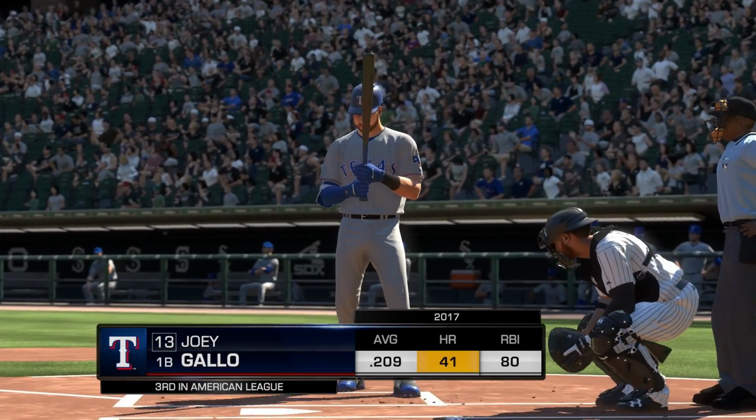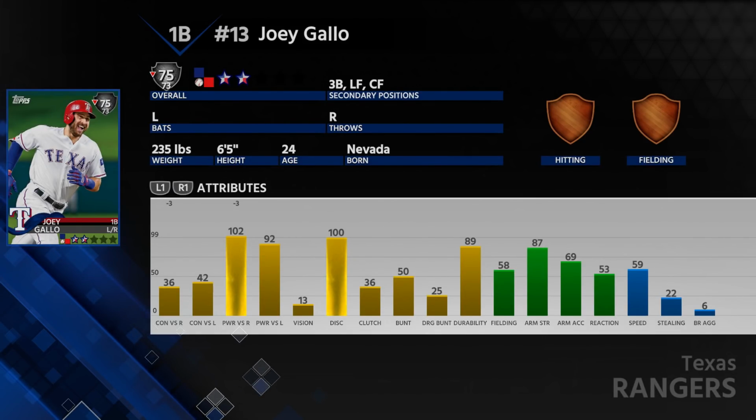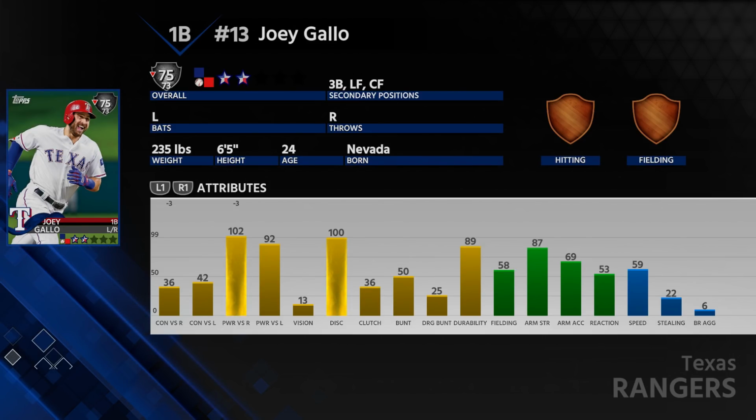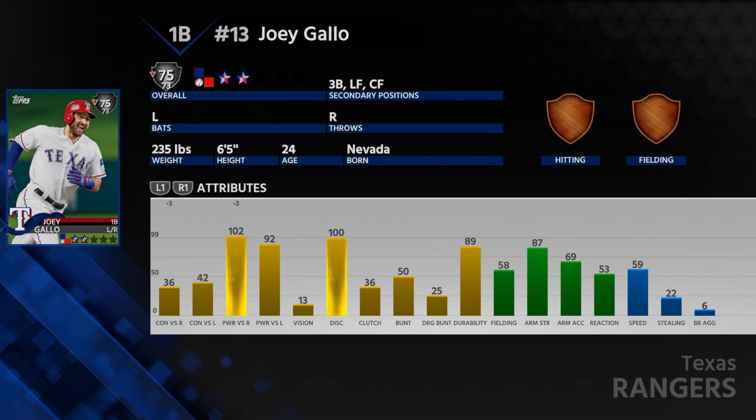And at number 1 is Joey Gallo. His power is ridiculous as he's sitting at 102 versus righties and 92 against lefties, which is important because most lefty power hitters' power versus left-handed pitchers drops like crazy. It's funny, he's a free swinger with his 13 vision, and in real life, he struck out nearly 200 times, but he has 100 discipline, and with the boost he gets going against 2-strike counts, why exactly wouldn't you use Gallo? They're making it easier for Gallo to hit the ball. Granted, his PCI won't get to Altuve levels now, but it's something.